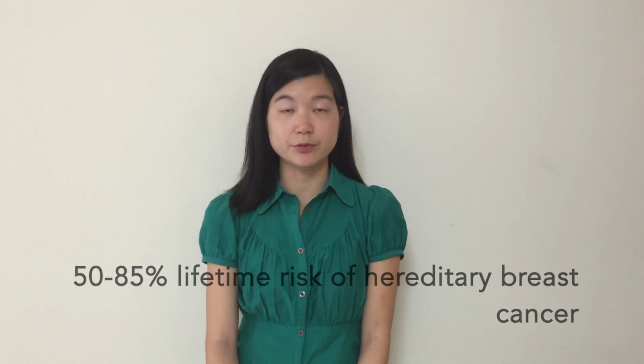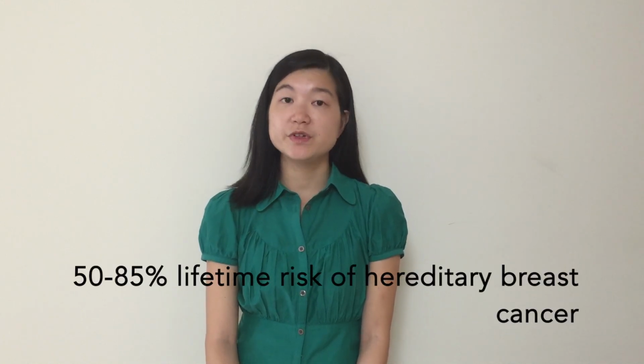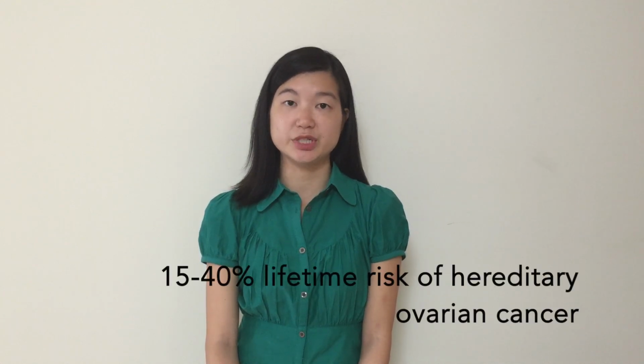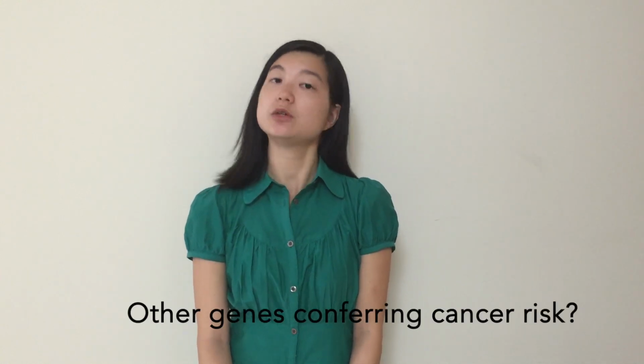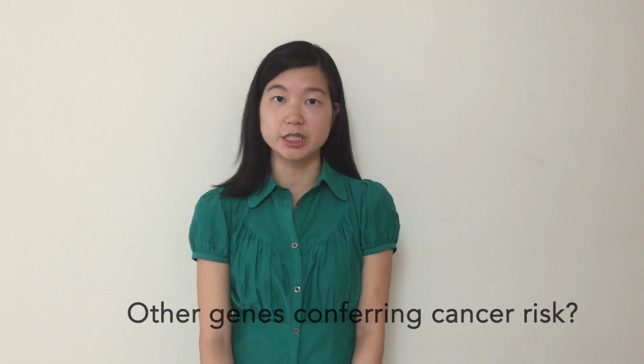Mutations in BRCA1 and BRCA2 confer a 50 to 85% lifetime risk of hereditary breast cancer and 15 to 40% lifetime risk of hereditary ovarian cancer. As penetrant as these mutations are, however, they only account for about 20% of familial breast cancer. So researchers have started looking at other genes in these BRCA pathways to see what could be accounting for the missing heritability.